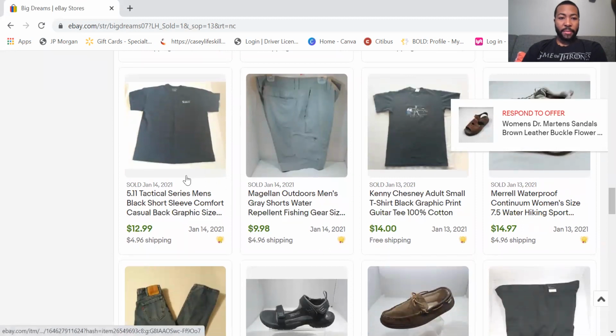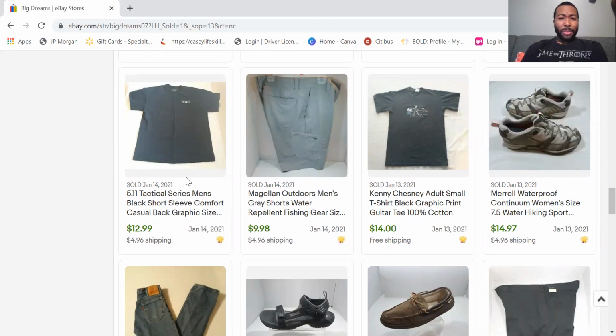Okay. And then we have this men's 5.11 tactical series t-shirt. I've just recently discovered the 5.11 tactical series gear. I think they got some pants. They've got the tops. I sold a padded shirt probably 2 weeks or so ago. It lasted maybe a day or two, but people who were in military or who are law enforcement, they really dig this type of stuff here. So if you happen to come across it, snatch it up by all means. You're not going to make an exorbitant amount, but you'll still be able to make a decent amount and then reinvest. So good flip there.